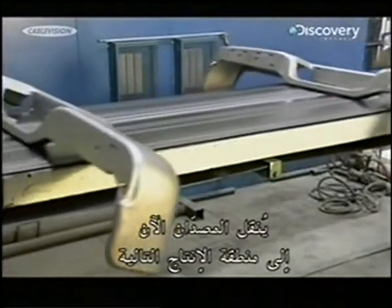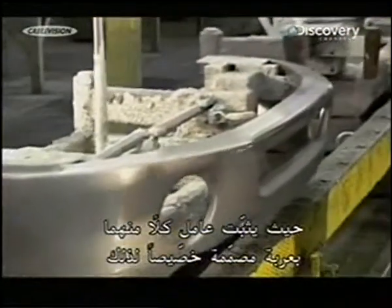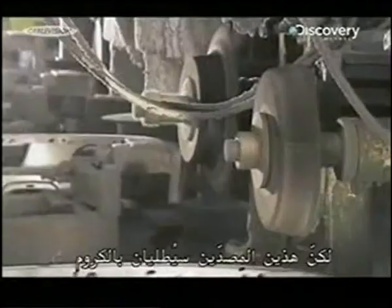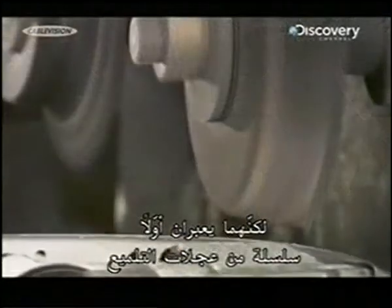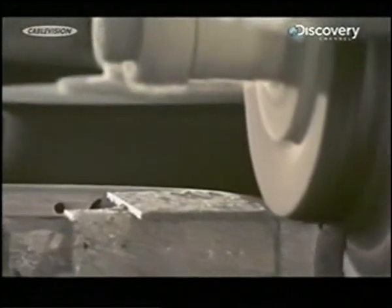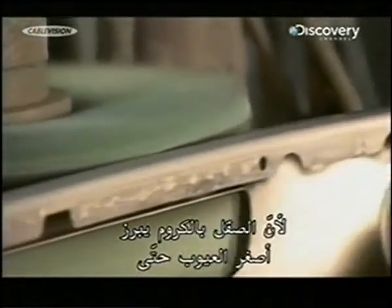The bumpers now travel to the next production area, where a worker clamps each one onto a specially designed cart. At this point, the factory paints certain models. These bumpers, however, will get a chrome plating. First, they travel through a series of buffing wheels. The bumper surface must be impeccably smooth because the chrome finish magnifies even the most minuscule flaw.